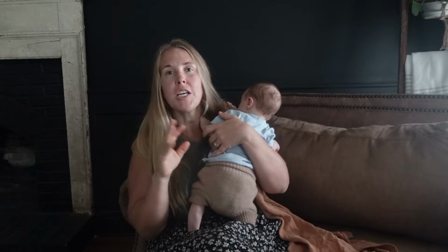We don't use creams for diapers. I just use tallow or coconut oil that I have in my kitchen, so I don't really consider that a baby item. I don't use diaper rash creams and all of that just because of the chemicals in them, and there are some clean options, but it's just easier to use something that I already am buying to cook with that's safe for babies. So I don't use all the creams or the lotions.